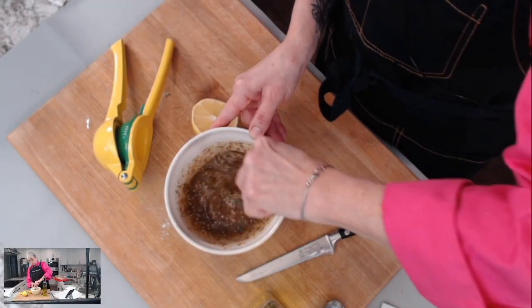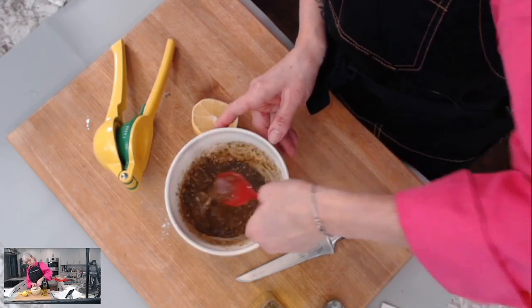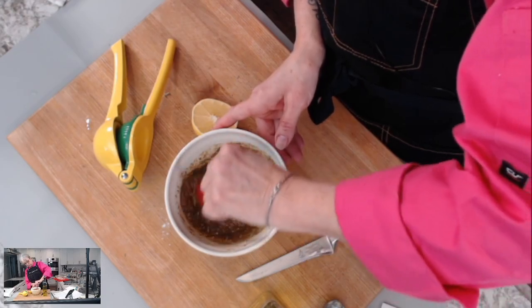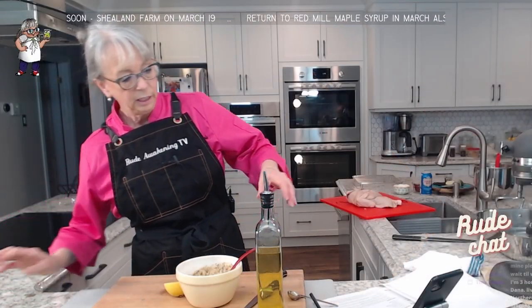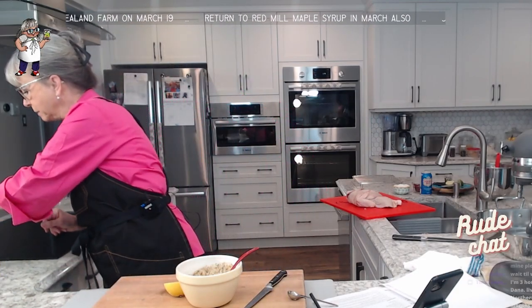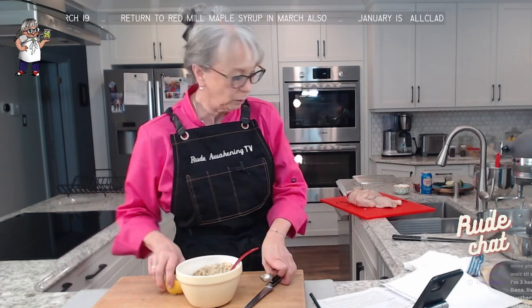What I have: olive oil, some garlic, thyme, rosemary, paprika, and a little bit of dill. And some olive oil. That's what has made this into a paste. I'm going to bring the chicken over and watch what we do.